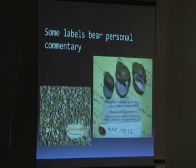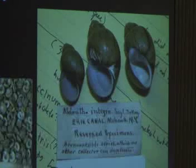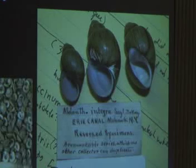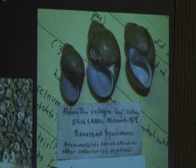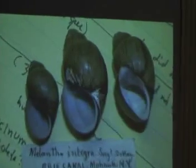Here's one I like even better on the right. Now these are shells you'd find in a river everywhere. They're not really in trouble or anything. But Erie Canal, Mohawk, New York, these are reversed. Normally they spin the other way. And these are spiraled left. Normally they go to the right. And reverse specimens, and the author said, this is a remarkable series which no other collector can duplicate.